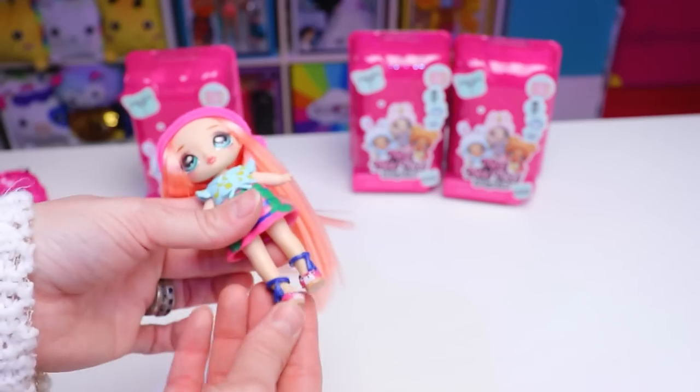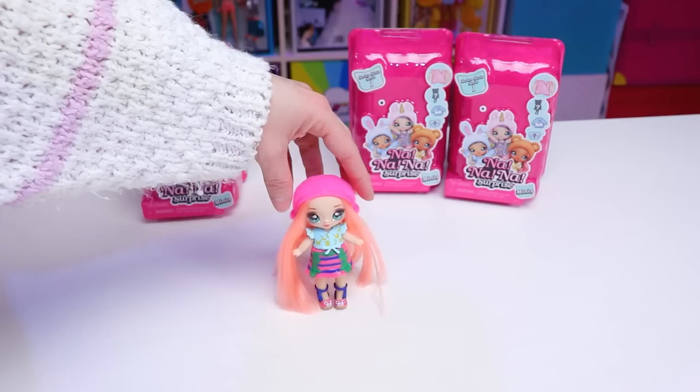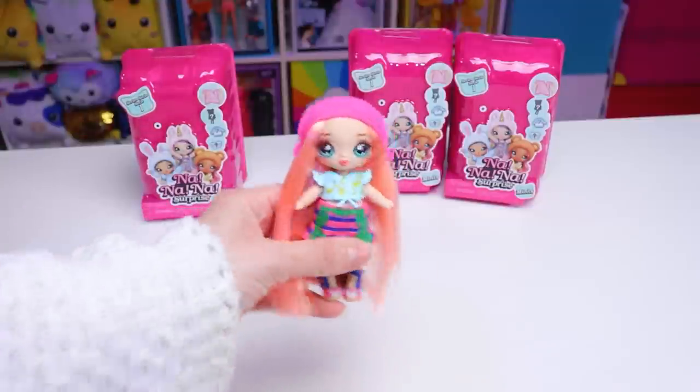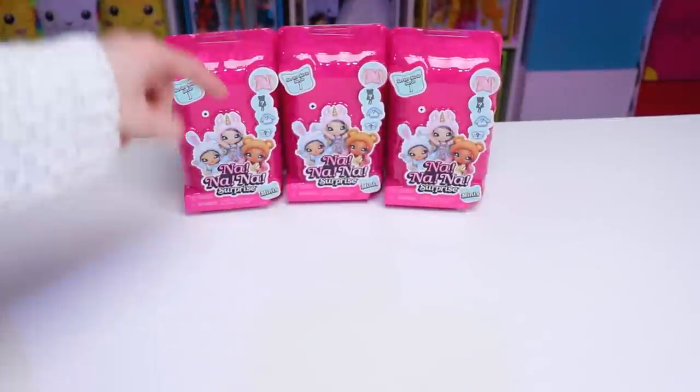So I'm just gonna pop them on her. And that's her finished look. Of course, we gotta see if she can stand. And she can! Excellent. Thanks for coming out, Nina. Down to the final three we are.